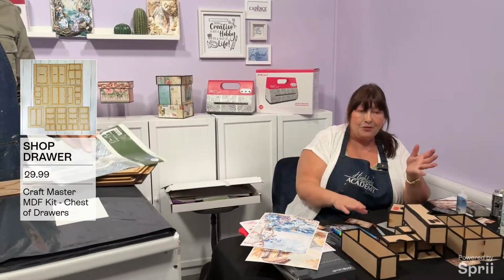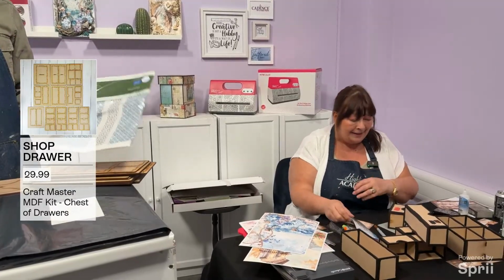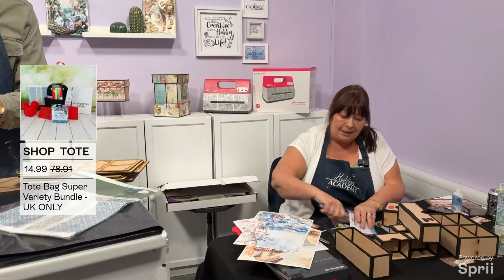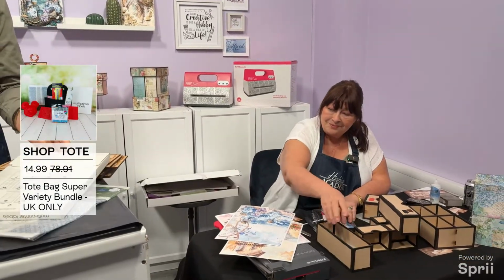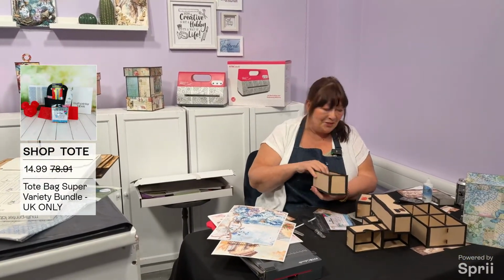So you've got the pens to colour, and when you've finished, they're all going to go in here. You're going to store everything. It's going to be your storage.